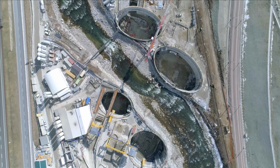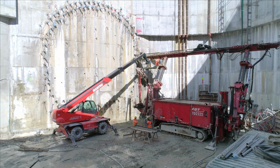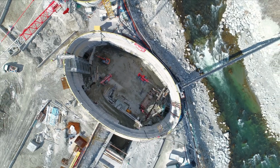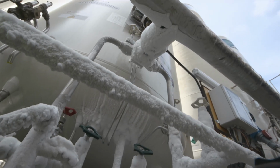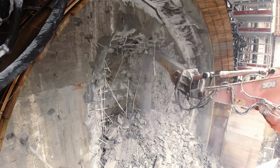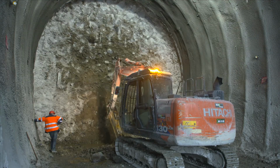In autumn 2020, the most complex construction works for the Brenner Base Tunnel project started right here, with ground freezing and the Isarco River underpass. The ground freezing method uses nitrogen to create an ice shell around the area to be excavated, so that safety can be guaranteed during the operations below the river.